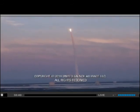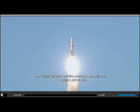You're now hearing the voice of Tim Holt providing launch vehicle ascent data. Vehicle control appears nominal.